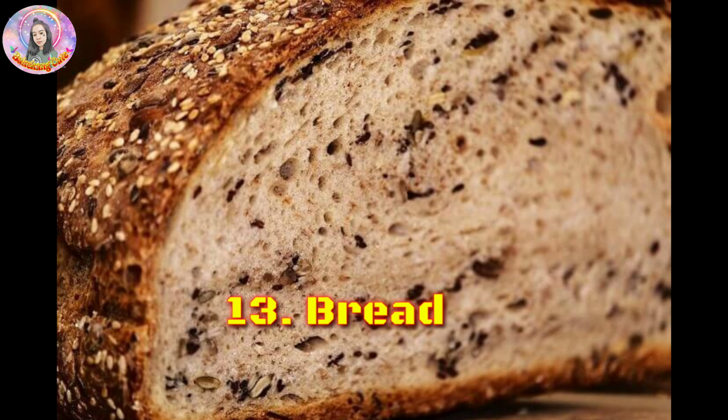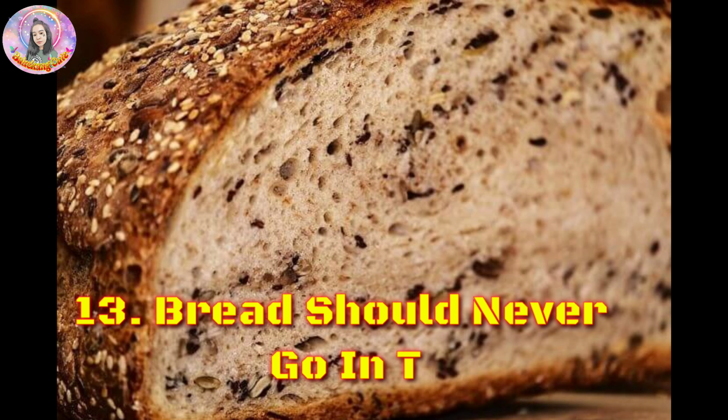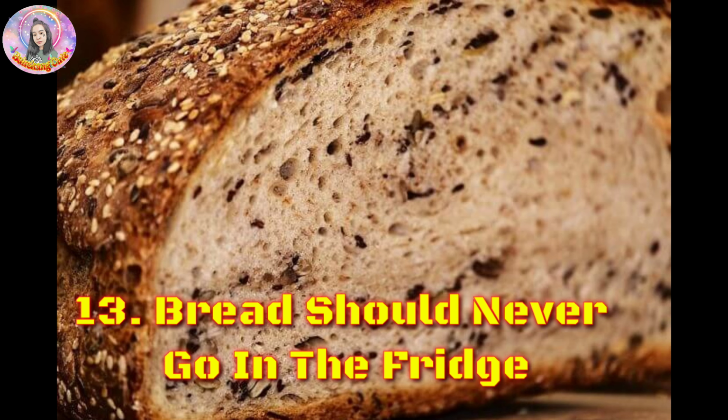Bread should never go in the fridge. Some people have bread boxes on their counters, so it might seem obvious not to put bread in the fridge, but others think it will keep the bread from molding. Bread grows mold quickly, so it might seem like the best solution to make it last a while.